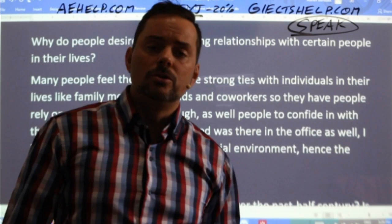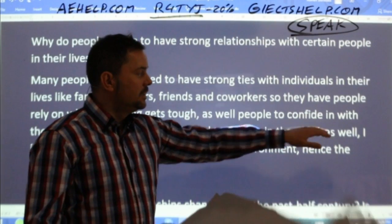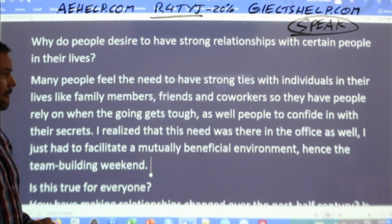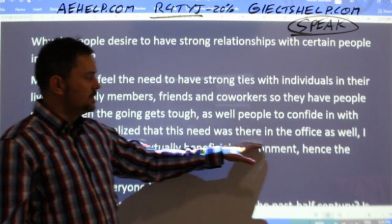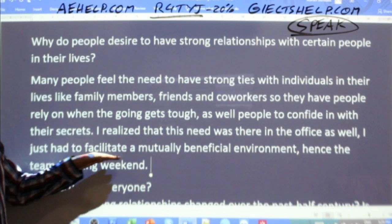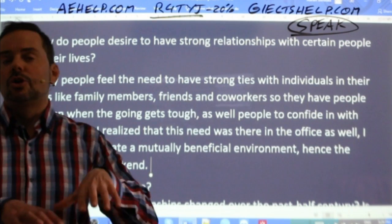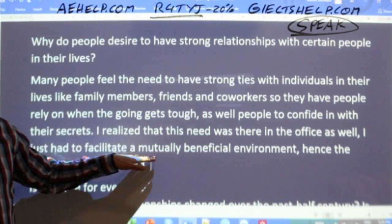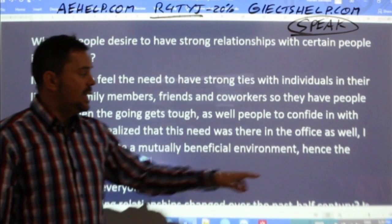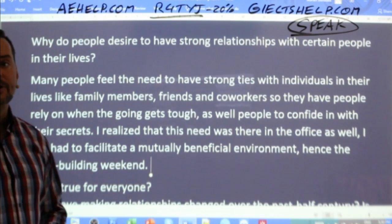Confide means to give your secret to someone and trust them not to tell other people, okay? So you confide in a person, all right? Okay. Facilitate. So I realized that this need was there in the office as well. I just had to facilitate a mutually beneficial environment. Facilitate in this case means to create. Okay, to create. Mutually beneficial means a win-win environment where everybody feels comfortable and they're winning. Hence, of course, is another way to say therefore. Okay, so therefore, the team building weekend.